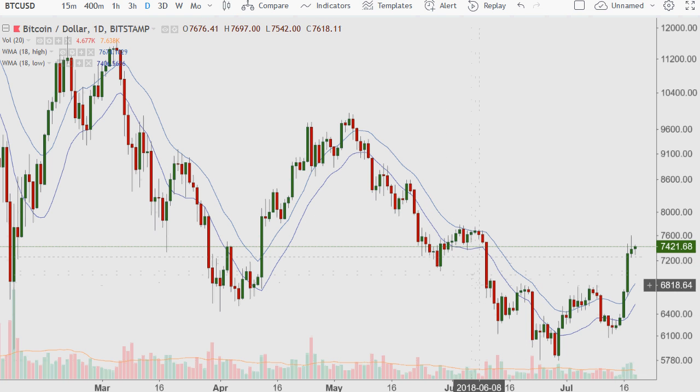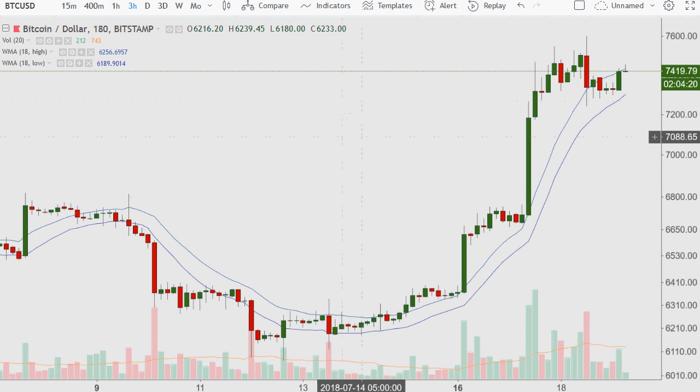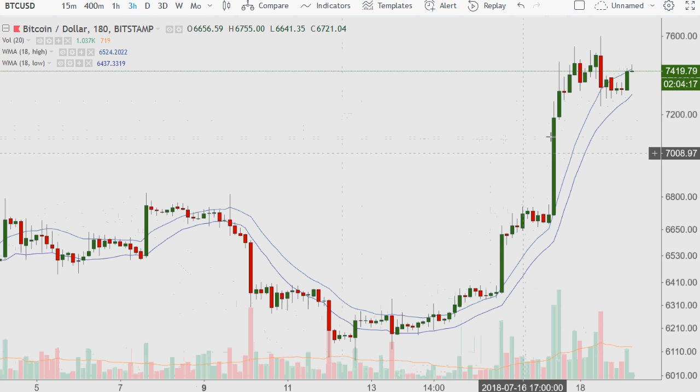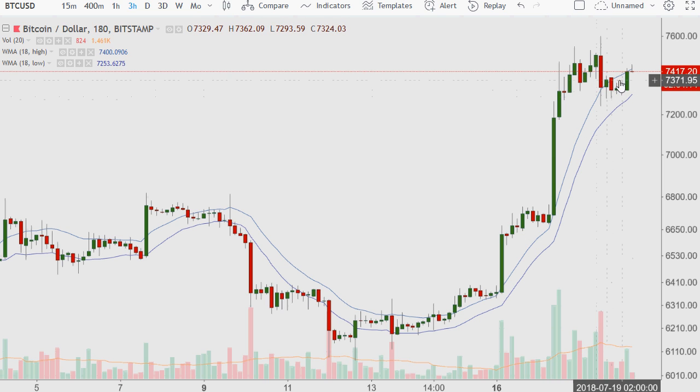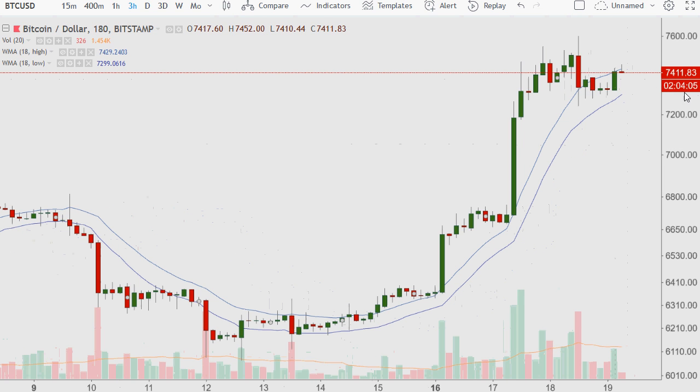All right, so the inverted head and shoulders pattern has obviously had its move to the previous congestion resistance area from early June, and after the move, a bit of sideways consolidation. When we look at this on a 3-hour time frame, the price action has had this correction going sideways, now within the 18 average. On the most previous 3-hour time frame, it managed to make a small rally up to this point, but the overall range is between about 7250 and almost 7600.